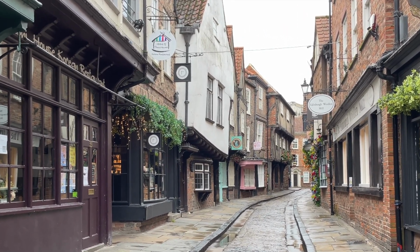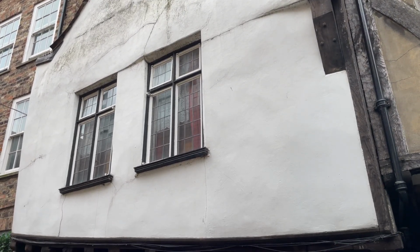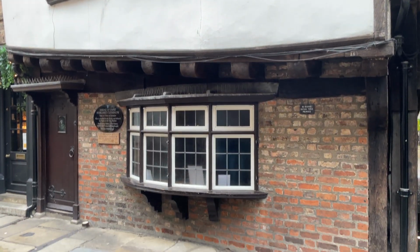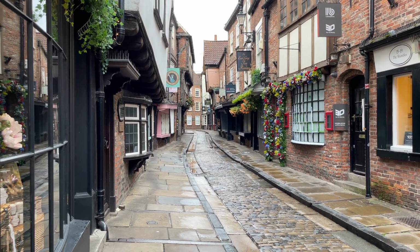is the house of St Margaret Clitheroe. She was a Catholic martyr who gave her life protecting Catholic priests during the Reformation. Her house is now a small church that you can head inside to pay your respects.